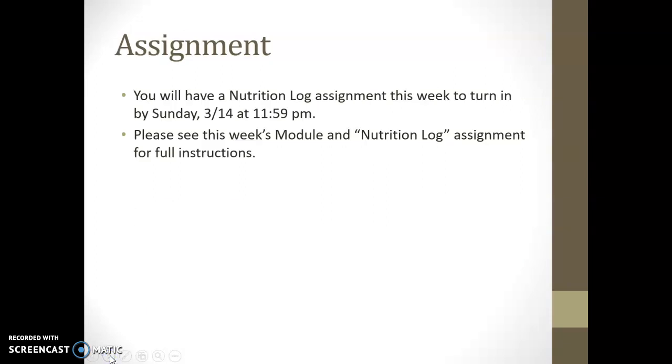Okay, we do have an assignment this week. You will have a nutrition log assignment that you have to turn in by Sunday, March 14th by midnight. The details for this assignment are in this week's module, and it's labeled Nutrition Log, and that's where you can find the full instructions for the assignment.